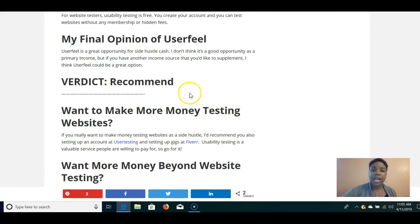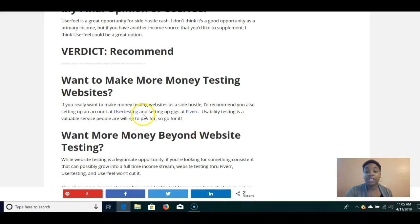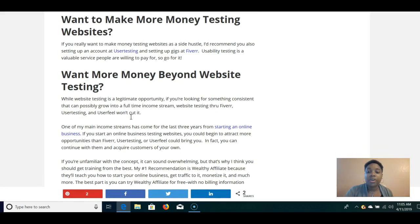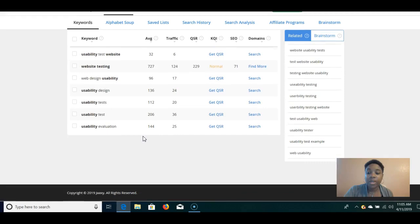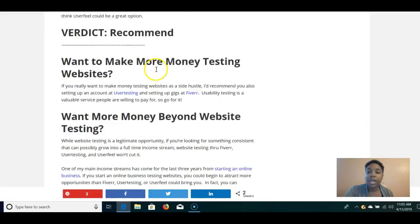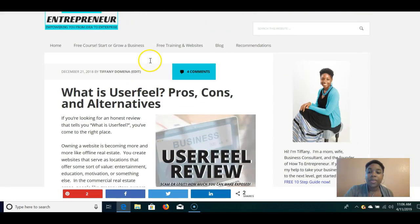So overall, I do recommend them. However, if you're looking for an opportunity to make a full-time income and it's interesting to you to test websites, then you may want to create your own business. And there are options for you to start a business and for you to start to offer this service through your own website. So, for example, you can see that there's quite a few people who look for usability testing every month. And when you go to How to Entrepreneur, you can stop by here and go to free training and websites.